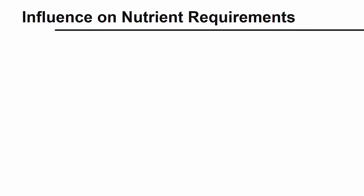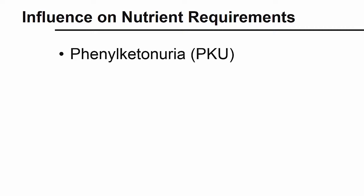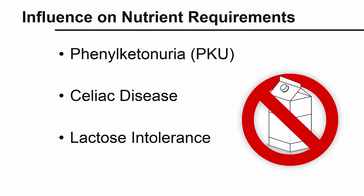There are certain SNPs, or genetic variations, that are known to influence nutrient requirements in susceptible individuals. One example is a disease called phenylketonuria, or PKU. In this condition, a genetic variation decreases the production of a particular enzyme needed to break down the amino acid phenylalanine. Individuals with this genetic mutation can manage their condition by limiting the amount of protein they eat. Another example is celiac disease. In this condition, exposure to gluten modifies the expression of certain genes, resulting in intestinal damage. Lactose intolerance is a well-known condition that affects the gene that produces the lactase enzyme, resulting in inadequate production and an inability to properly digest lactose.